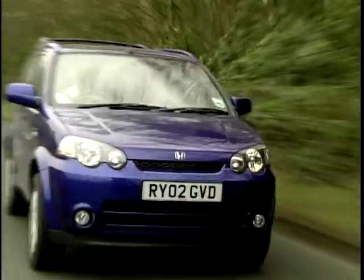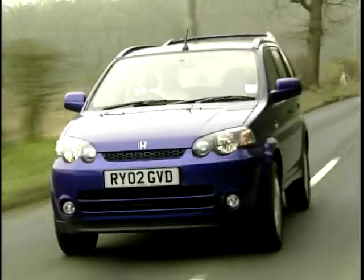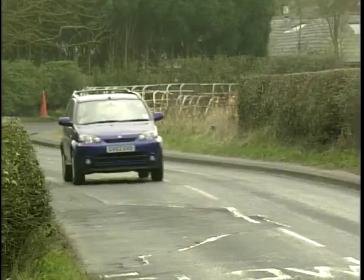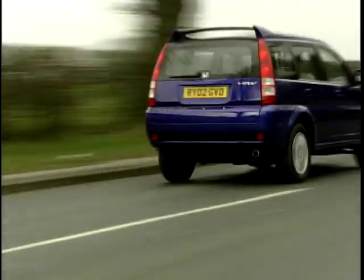The steering is pretty sharp, and I was surprised at how well it tackled the corners. Okay, so there was a bit of body roll, but nowhere near as much as the bigger 4x4s. And on the plus side, the HRV is also capable of some light off-road work, although I wouldn't want to see how far it could go.